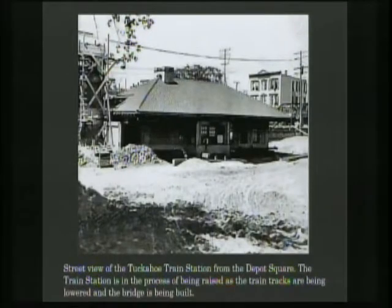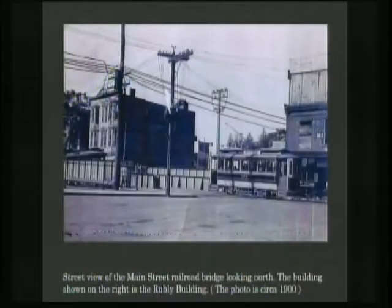This is a street view of the Tuckahoe train station from Depot Square. The train station is in the process of being raised as the train tracks are being lowered and the bridge is being built. Starbucks now. Yeah, there it is. Look at it, cleaned up there. There was a diner. Look at that diner there.